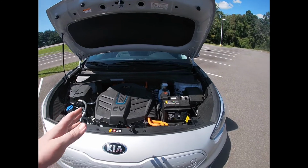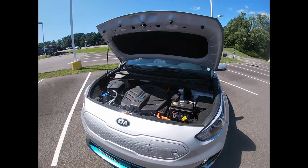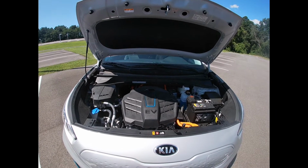This engine does produce 201 horsepower, and like I was saying in the beginning of this video, you have 239 miles of range on a full charge on this EV. Let's go to the back seat and continue to show you some more features of this vehicle.